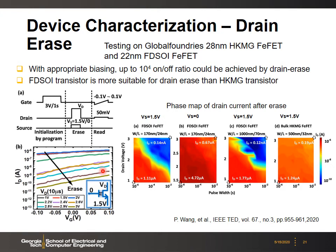So this was done on the FDSOI devices at 22 nanometer node. And this phase map shows the combinations of the pulse width and the drain voltage to effectively change the conductance of the FeFET. So here you can see that, for example, we can apply a 1 microsecond pulse with 3 volt drain voltage, then we can effectively erase.